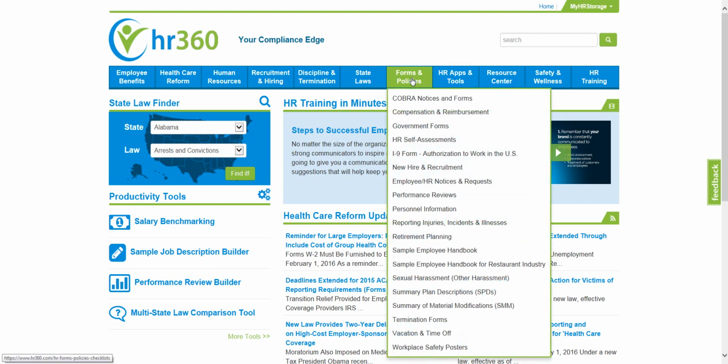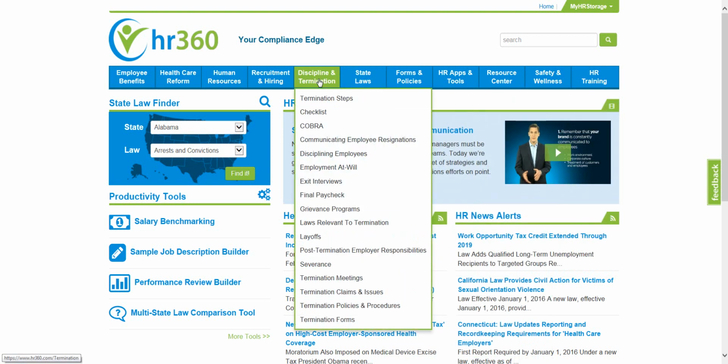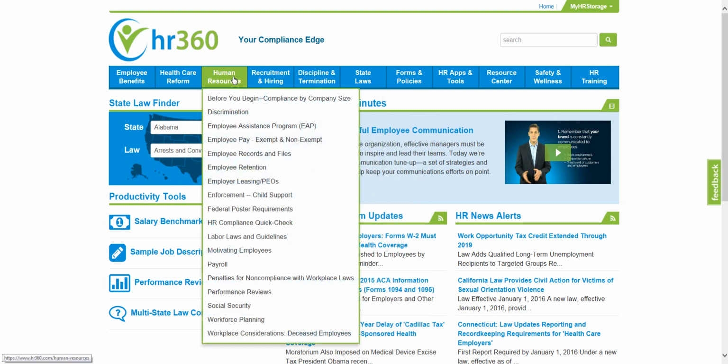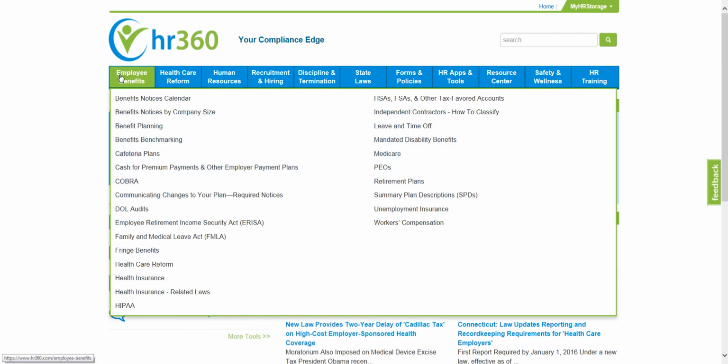More than 500 different types of forms available in Word. It can be customized and then saved inside MyHR Storage. Manage state law information, discipline and termination. You can use this software to stay on top of all your state, federal, workplace notifications and be able to share that information by printing it off for posters at your workplace. There's a whole healthcare reform section. And then one of the more popular items here would be the benefit benchmarking section.